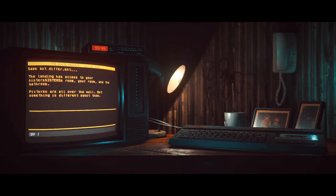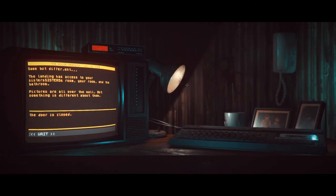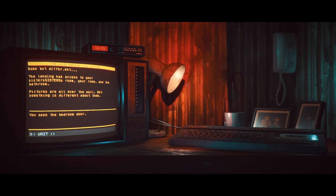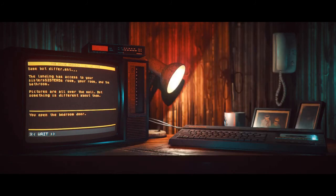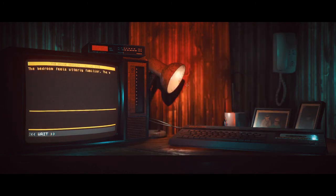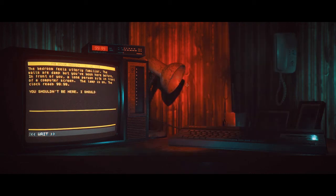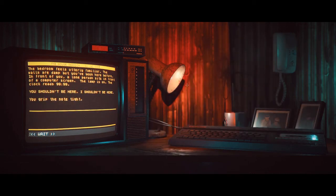I have to know. Go into my room. The room is closed. Open door. You open the bedroom door. Go in. You enter your bedroom. The bedroom feels utterly familiar. The walls are damp, but you've been here before. In front of you, a lone person sits in front of the computer screen. The lamp is on. The clock reads 9999.